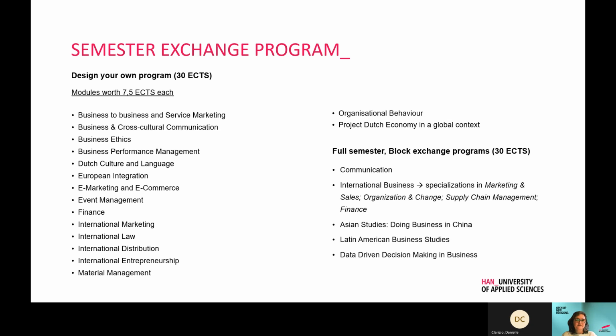We also have, so these are, we call this design your own program. So you can choose any of these courses to make up your semester program. But we also have 2 degrees that we teach in English, which is one of them is communication and the other one is international business. So if you wish to take courses within those degree programs, that's also possible.